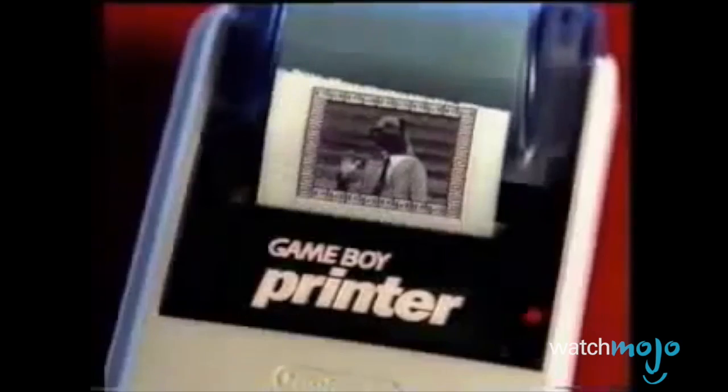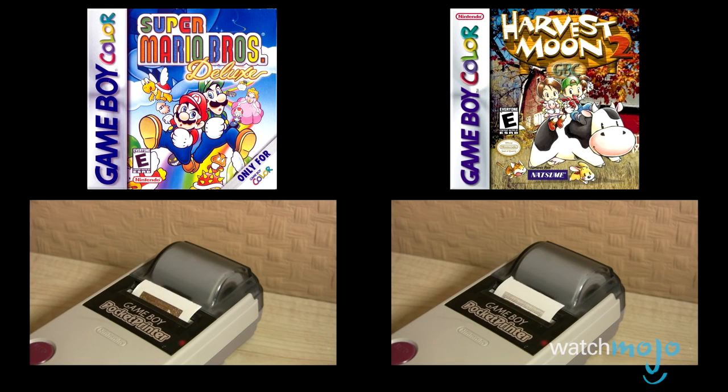And don't forget the Game Boy Printer, which let you print these terrible photos on thermal paper. You can also use the printer to print off special images in certain games like Super Mario Bros. Deluxe or Harvest Moon 2.